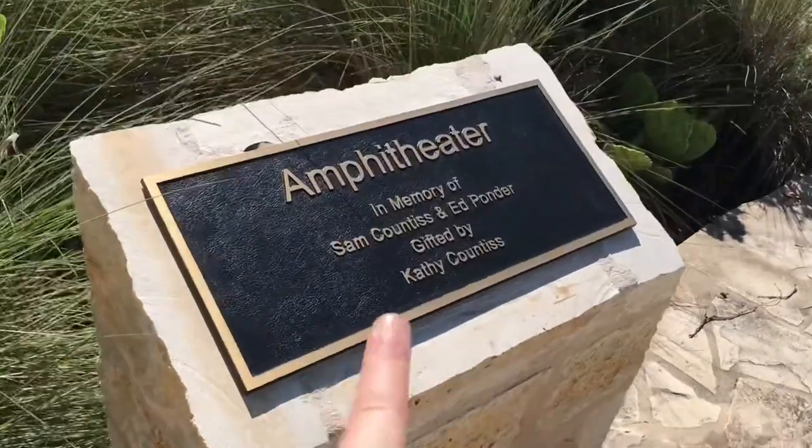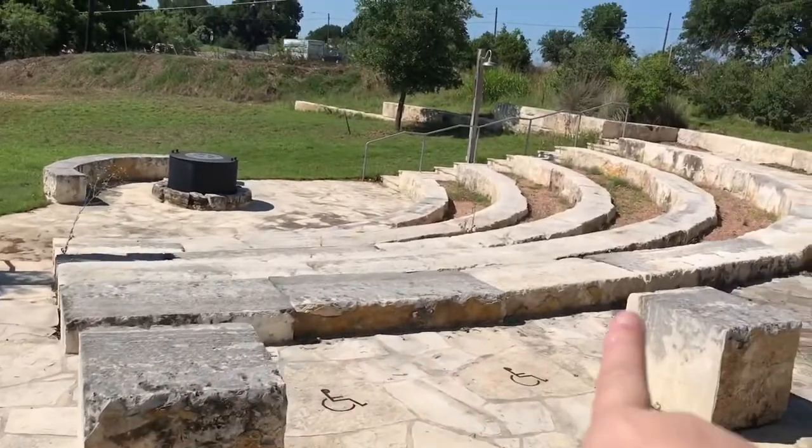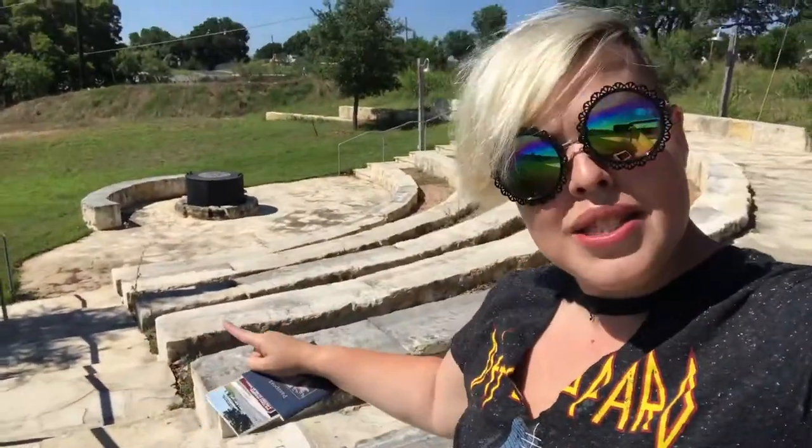And here we have the amphitheater. So down here, here we go. This is where a lot of the educational programs happen. Now this amphitheater kind of hides out. You don't see it when you're in the initial parking lot over here. But once you get to it, it's fully accessible. And it is very well lit out here at night as well. So that is a huge bonus, yet again.